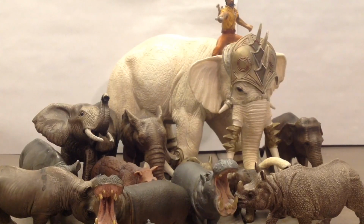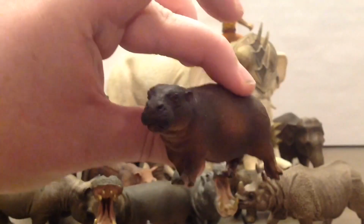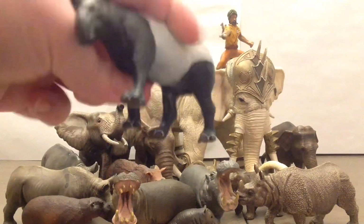And then last but not least, we have a Safari LTD pygmy hippo. Not sure if you can see that. There you go. Alright, next up we have some animals that aren't really considered pachyderms, but I'm throwing them in here just because. We have the Safari LTD Malayan tapir.